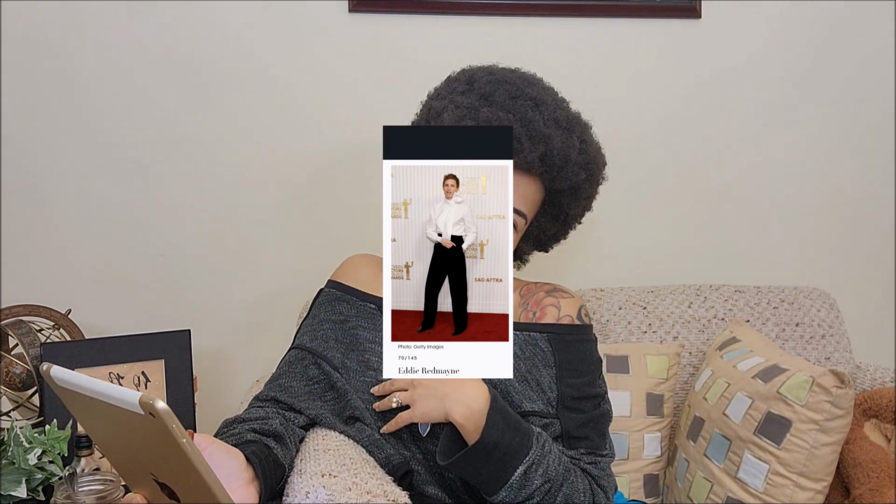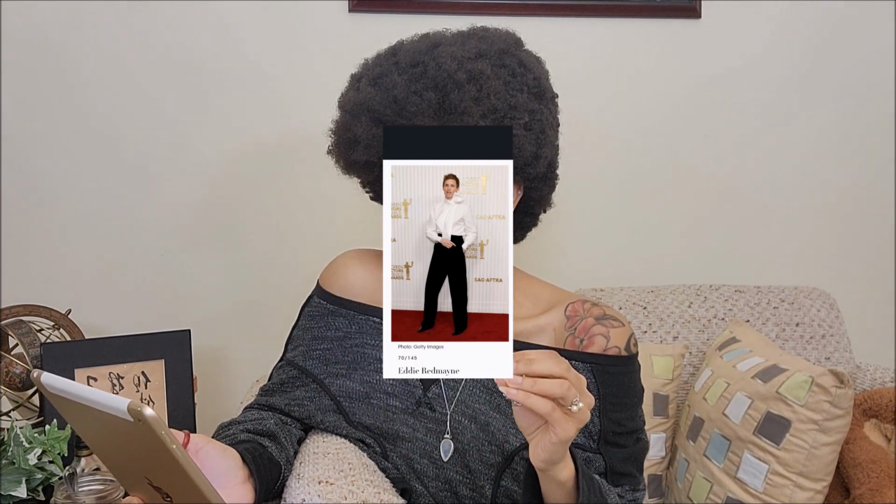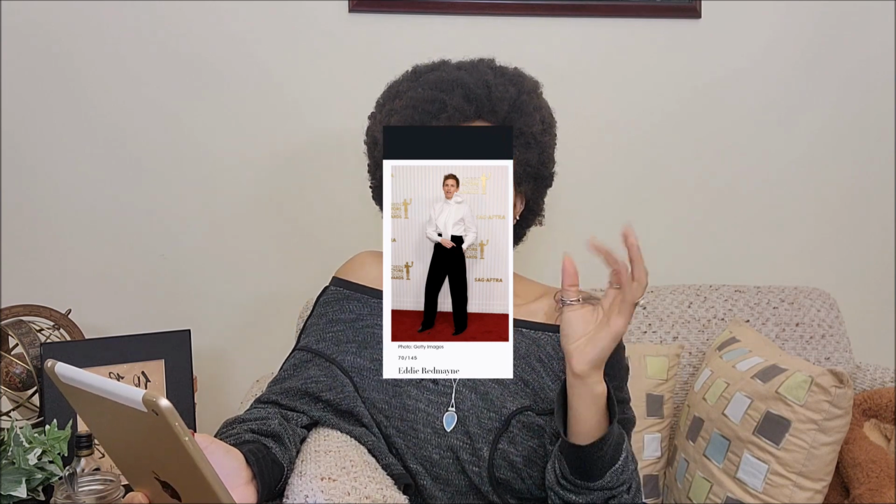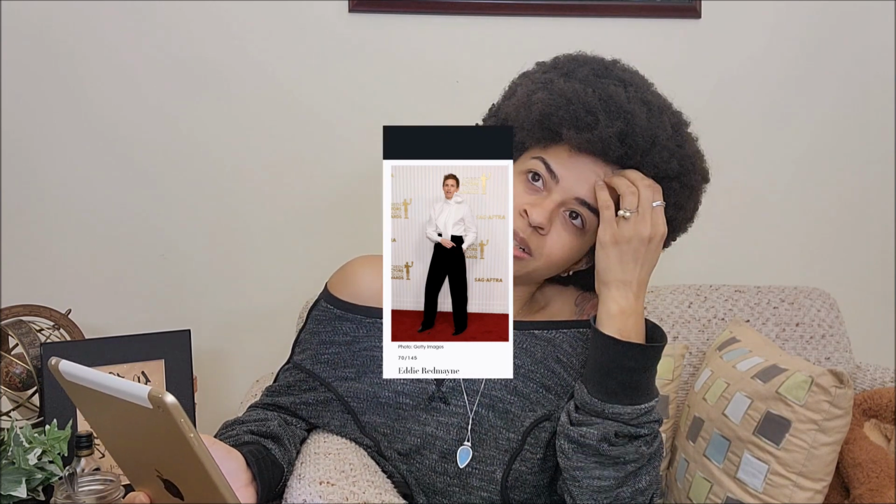Eddie Redmayne in YSL. I love this. I love it, I love it, I love it. It's very much, I go to the theater, I go to the opera.